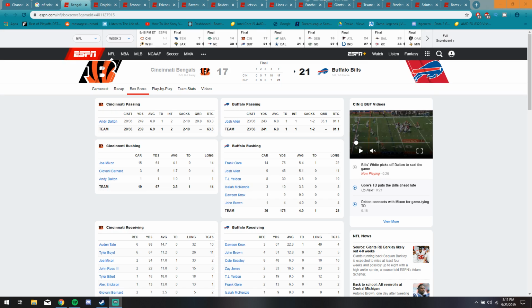So the first game we are going to talk about here is the Buffalo Bills versus the Cincinnati Bengals. Now, this was a game that the Bills had easily in their hand a majority of the game, but Cincinnati began to come back after a costly interception from Josh Allen and a few mistakes from the team. But at the end of the day, the Buffalo Bills did prevail. Now, things to talk about in this game. Josh Allen did not play up to my expectation, but still played pretty solid.